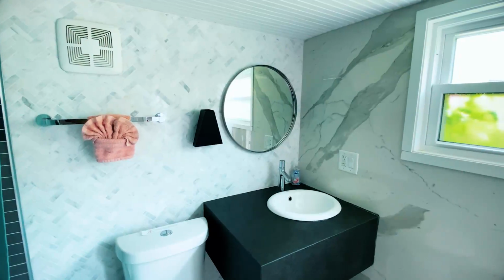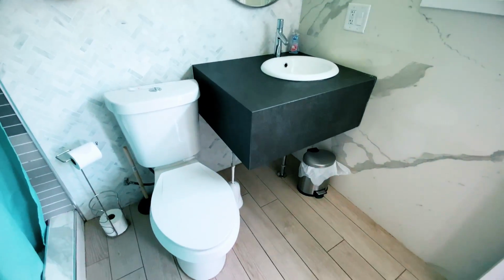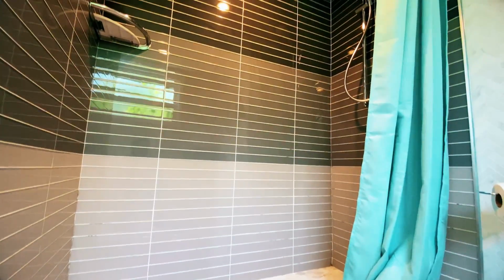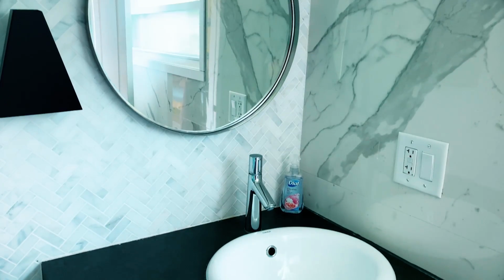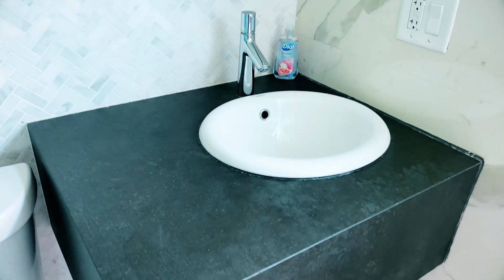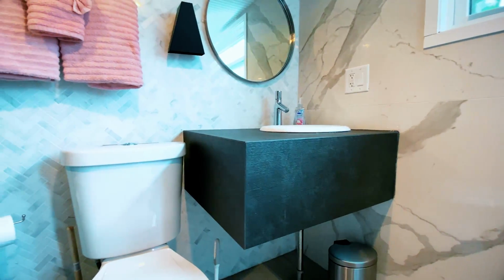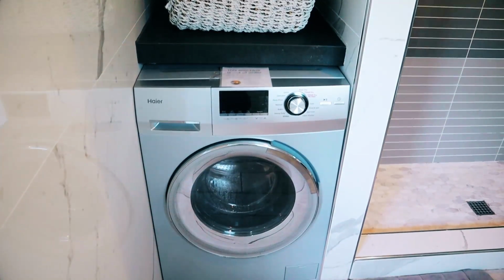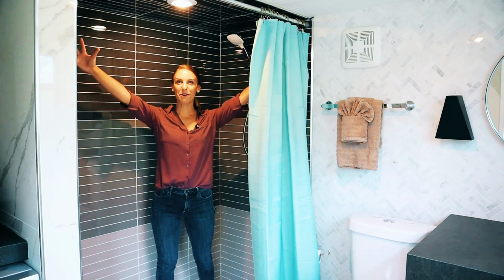Let's check it out. Because of the lofted bed upstairs, there is plenty of space in this bathroom to include all of the appliances that you would find in a regular-sized home. So over here, we have our sink with counter space. Counter space is rare to find in a tiny home like this. We also have this full-size toilet, not a composting toilet, and they even have a washer-dryer combo with more storage over top. The highlight of this bathroom, though, is the walk-in shower that can fit 2 people. Look how much space there is. It also features this beautiful gradient tile design.